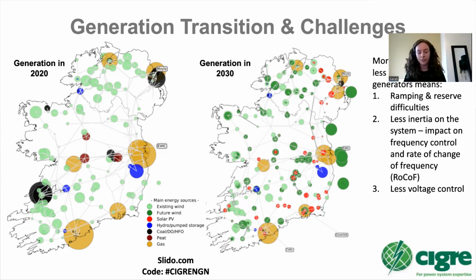The second challenge is that conventional generators are these really large, heavy rotating machines, and these come with a stored energy, which is called inertia, and that gives them the tendency to remain rotating at the system frequency. So this is particularly important following any disturbance on the power system. If, for example, a large unit trips off and then you're left with a mismatch between generation and load, the system inertia is going to act as a buffer against any rapid change in system frequency. The rate of change of frequency, or the RoCoF, is very carefully monitored, as any system event that results in a high RoCoF can potentially lead to some instability in the power system.